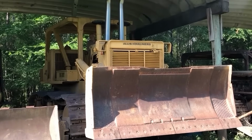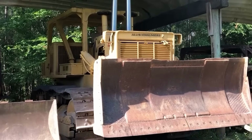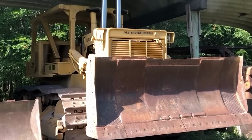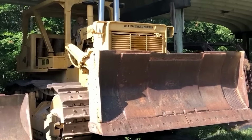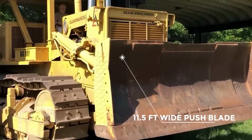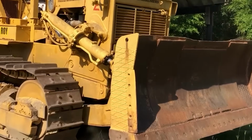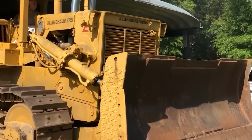This bad boy wasn't just big, it was massively colossal and measured more than 20 feet in length, 11 feet in width, and 13 feet in height. You could spot this thing miles away. With an 11.5 foot wide push blade and a whipping 22 foot grading blade, the HD41 was more than just its huge size. It was about getting the job done right.